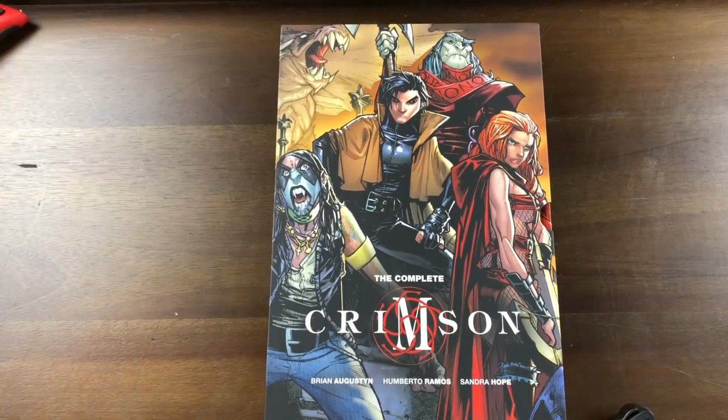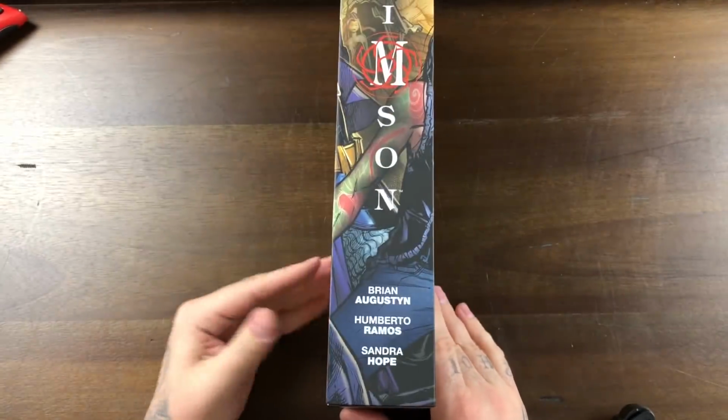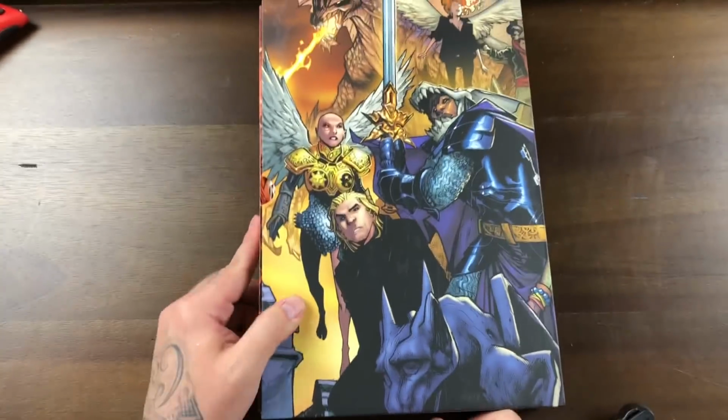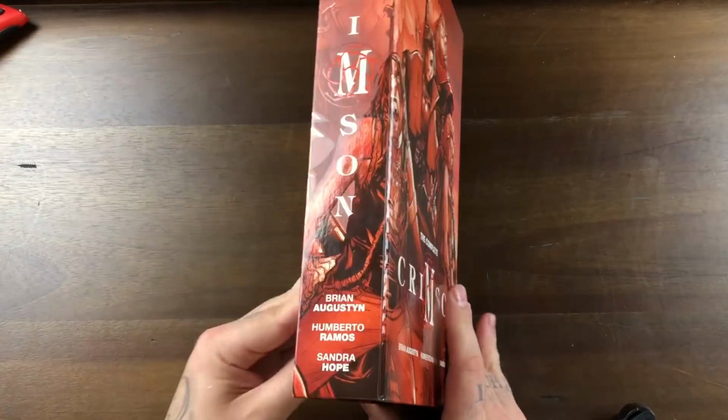Alright, we already kind of talked a lot about the Complete Crimson Omnibus. Boom Studios style of an Absolute Edition. Humberto Ramos. Again, I don't know anything about this. Here goes the actual hardcover.